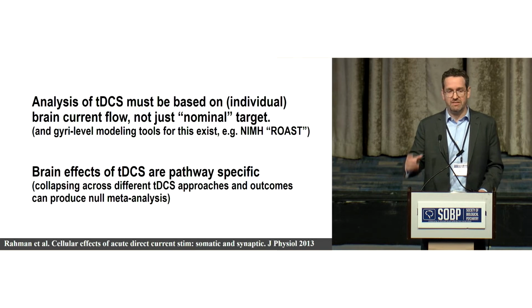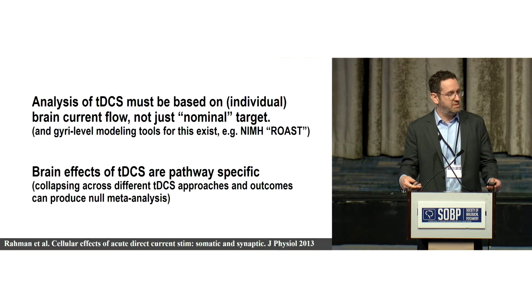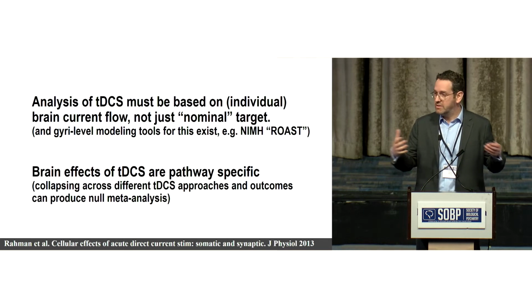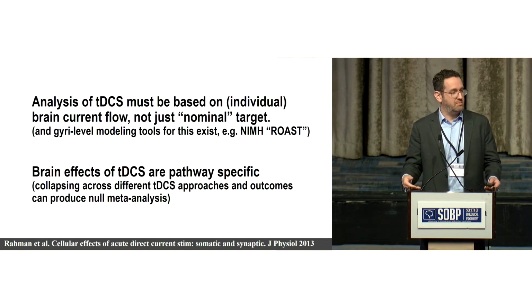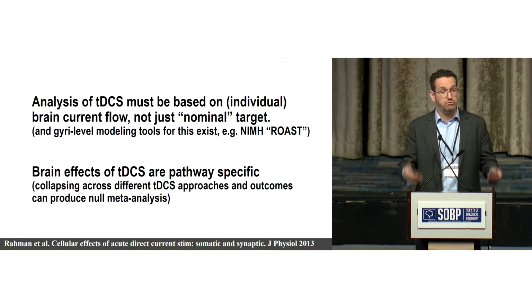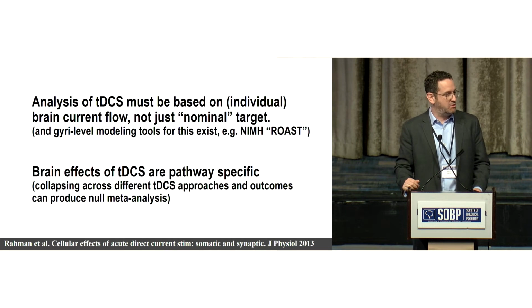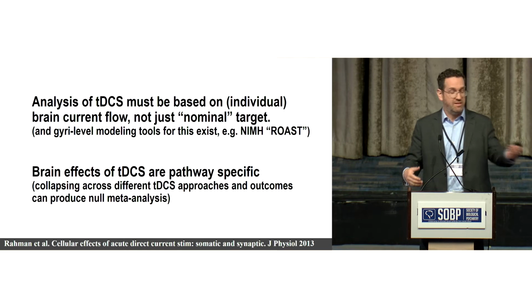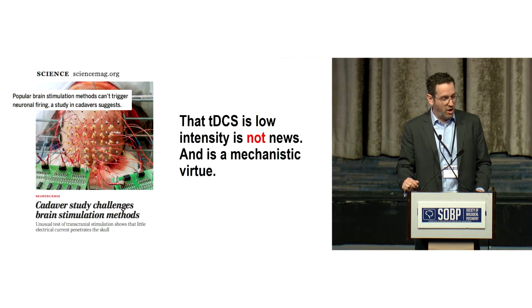The other very important point is that the brain effects are very pathway specific. And what that means practically is you may have two labs and they're both looking at the same indication, but they're applying TDCS differently in a different montage. They're using different assessments. They're combining with different tasks. They are not doing the same thing based on what we know about TDCS. And as a result, you may actually see divergent results. And I think it would therefore be a mistake, for example, in a meta-analysis, to collapse these two trials together and say, well, one said up and one said down, therefore the net effect is zero. As I mentioned before, to me, that makes as much sense as one group used one drug, another group did another drug, and somehow we're combining together and saying drug has no effect. Again, TDCS is not one thing.